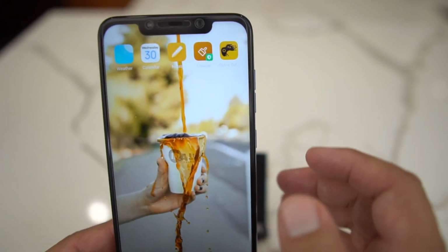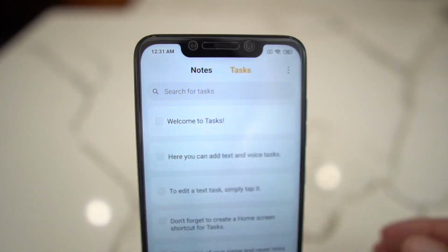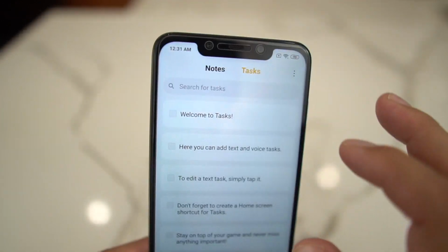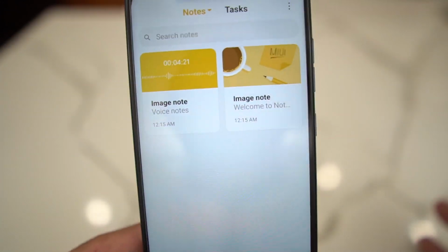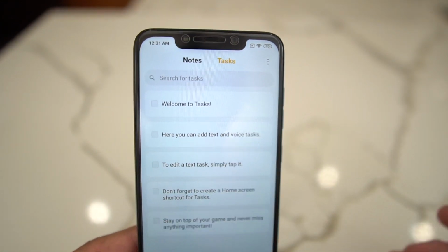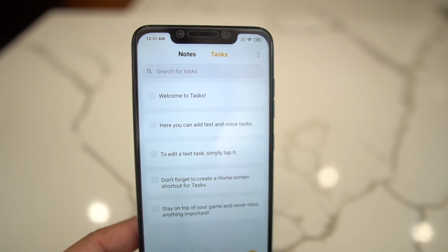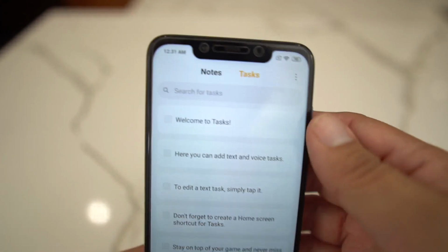Also, if you go into the Notes app here, you see you get notes and tasks here, and you could do text or you could do voice notes, and then you could also do the task, which is really good. Now, one of the good things about the MIUI 11, it gives you a revamped UI, so it's got some cool animations, a little faster, a little snappier, so that's cool.